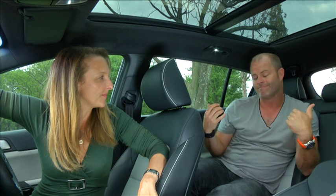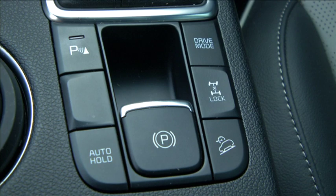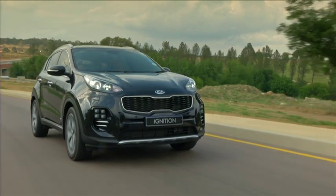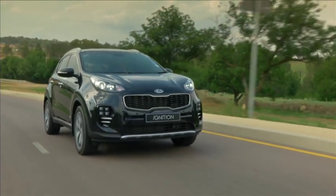I would still think, if I was buying an SUV, I certainly don't need all-wheel drive. I certainly don't need a diff lock, which this thing has, because with the GT line I've got the most beautiful special 19-inch wheels. Not great ground clearance, so who on earth is going to go bundu bashing in a car that looks like this? Come on.